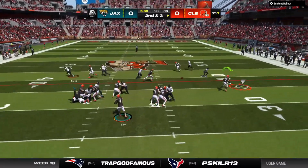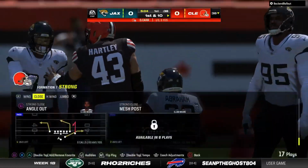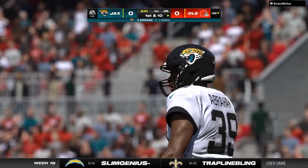Carr. And he's going to drop this off to his fullback. They'll get 3 as the drive continues. It's a 1st down. The Browns are 8-8 now on the year.